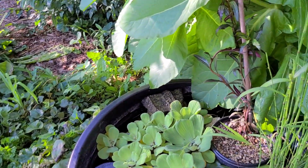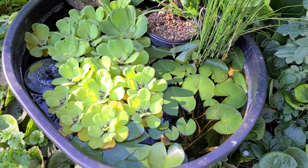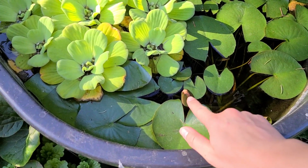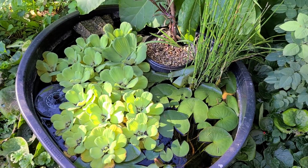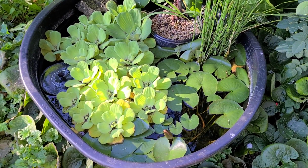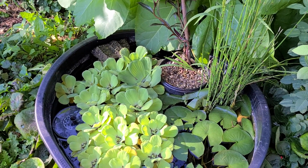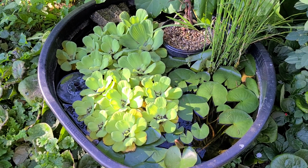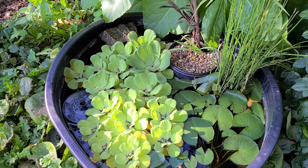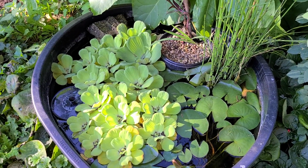The pond's still going strong. The water lily is closed up right now, but that will open up when it gets more sun later today. The water lettuce really is trying to take over. I have to keep cutting it back so that the water lily has enough space in here.